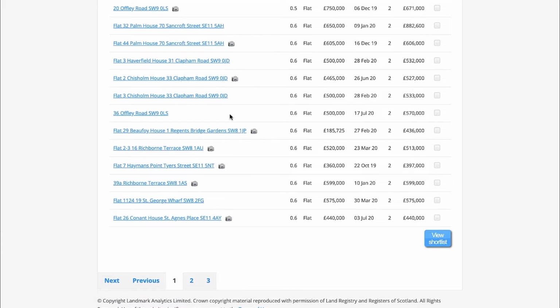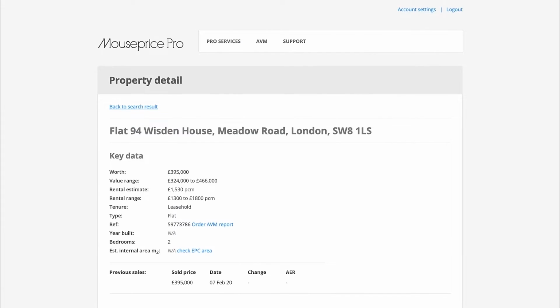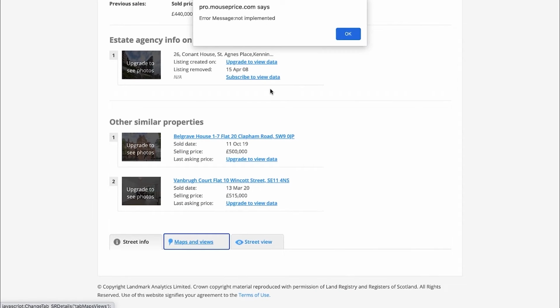We essentially just keep moving through these until we find 3 more, because we already found one. We have one here which we found, and we need 3 more. And if you can't get 3 more, even if you can get a minimum of 3, that should be fine. So now let's open this one here. I'm hoping this was ex-council, because, well, we've seen quite a few already.